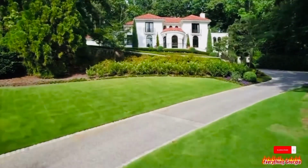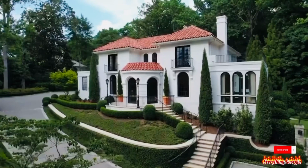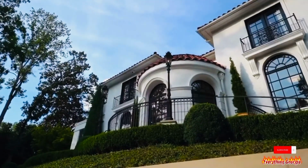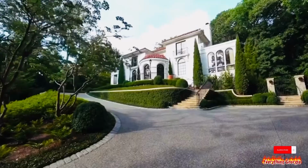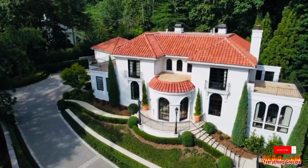This Buckhead home is the perfect luxury retreat coupled with an unbeatable private Tuxedo Park location. It features every luxury amenity. This is a 6,000 square foot, 4-bedroom, 5-bathroom house on a 1-acre property with a cost of over $5 million. This is a beauty.